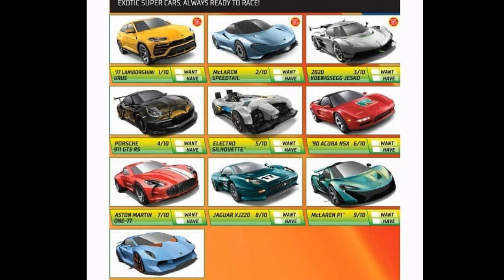If I were to rank them, it would be very similar to yours. I'll just change around a few of the cars. Of course, the Yesco will be my first favorite. The Speedtail is my second. The Lamborghini Urus my third.